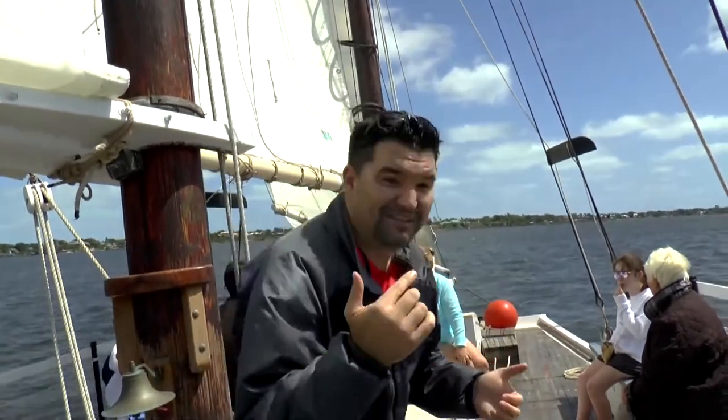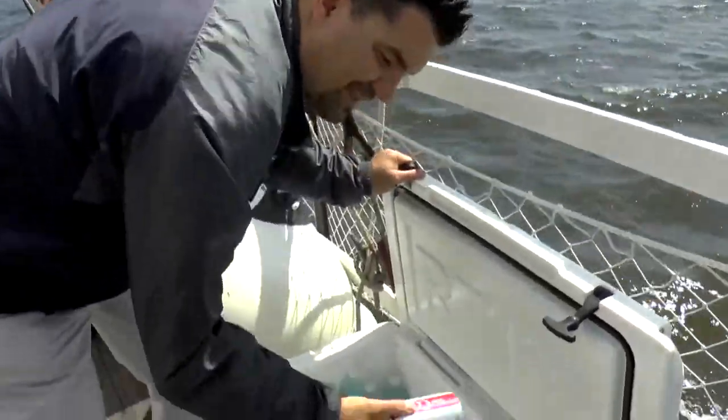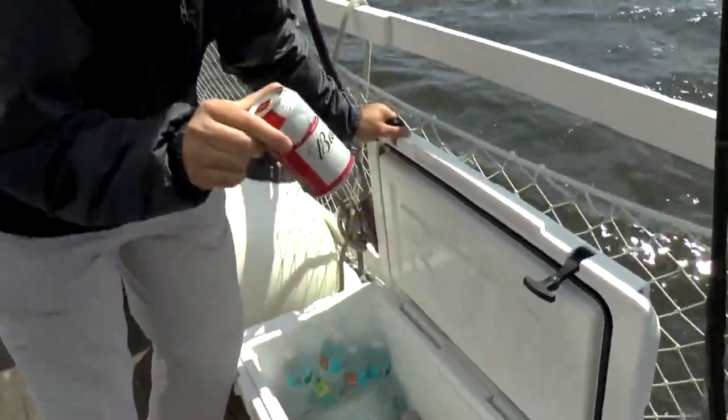All right, so you're on the boat relaxing. You know you can actually bring beer, wine, and your own snacks on the boat, but I forgot my beer and wine today, so come here, they still hook you up. Nice little cooler right here. You got your sodas, your water, but you still get some Budweiser to get your own.